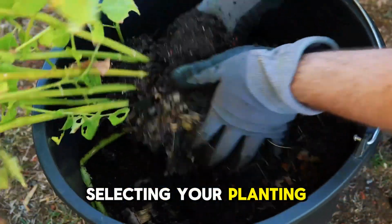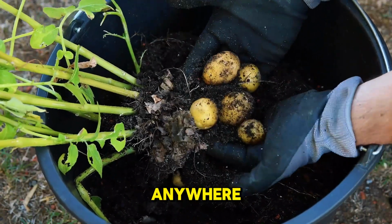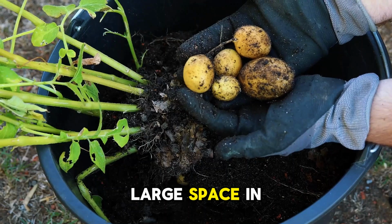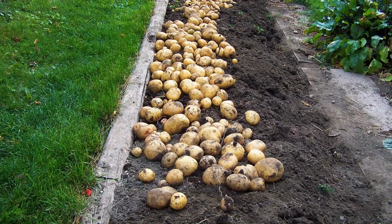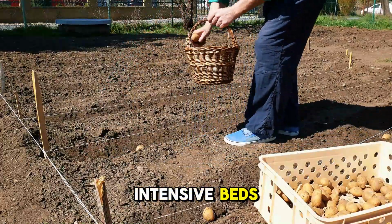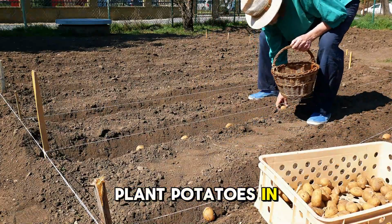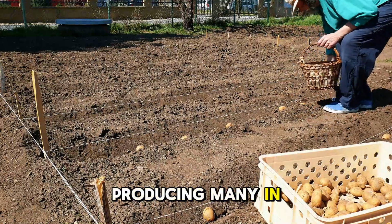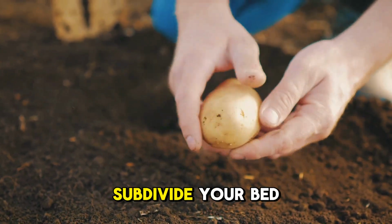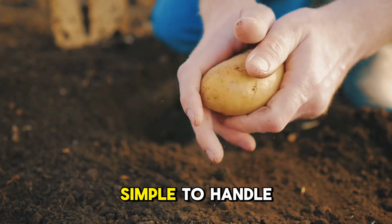Selecting your planting method. The beauty of growing potatoes is that you can do it almost anywhere. Let us cover some of the most effective methods, whether you have a large space in your backyard or just a balcony. Conventional soil-based gardening. Number 1, French intensive beds. This technique uses deeply tilled, fertile soil to plant potatoes in high density, producing many in a small space. Second, square foot gardening. Subdivide your bed into square foot plots for orderly potato planting. It's neat and simple to handle.